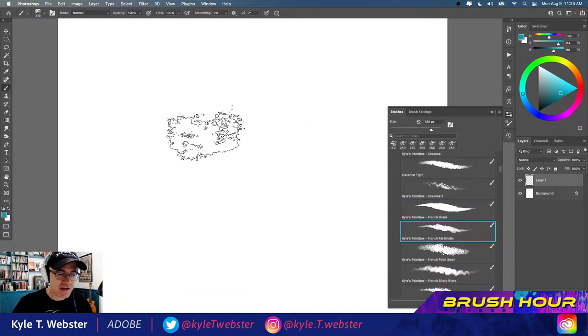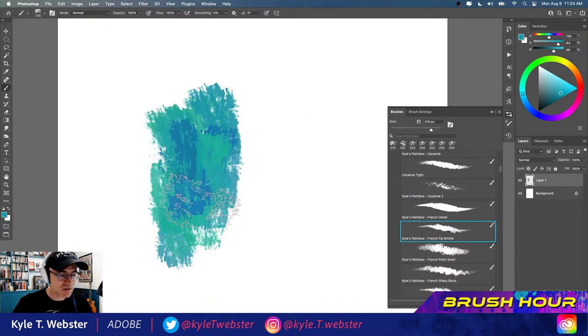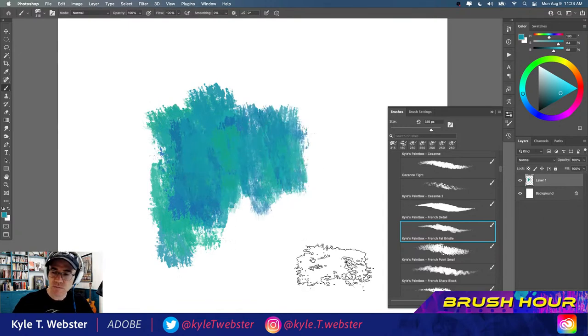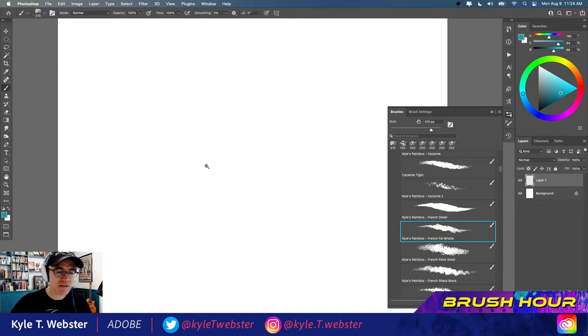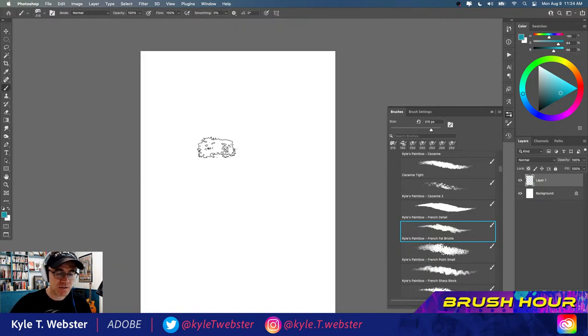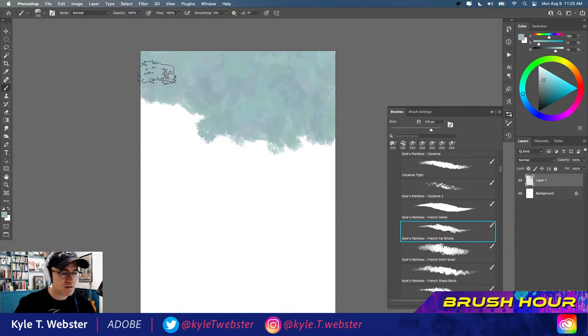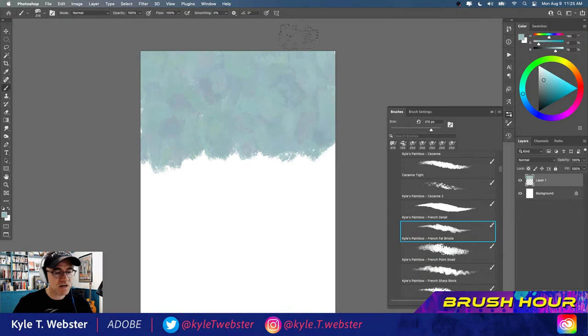All right, French fat bristle. This one's a chunky one. Look at that. Chunk, chunk, chunk. Chunky town. I find this one particularly handy for backgrounds. Okay, so why don't we just go ahead and knock one in. Get this nice subtle color here. Yeah, I can just kind of go in any old direction, scrub around like this. And that could be the beginnings of a sky.